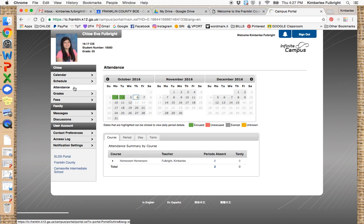But I definitely use the attendance and the grades feature. The attendance shows me in green any excused absences my child has had, any unexcused absences, maybe I didn't send a note in or a doctor's excuse, any classes they were exempt for that day, especially high school students, and any unknown reasons. You may want to check on that with the office.